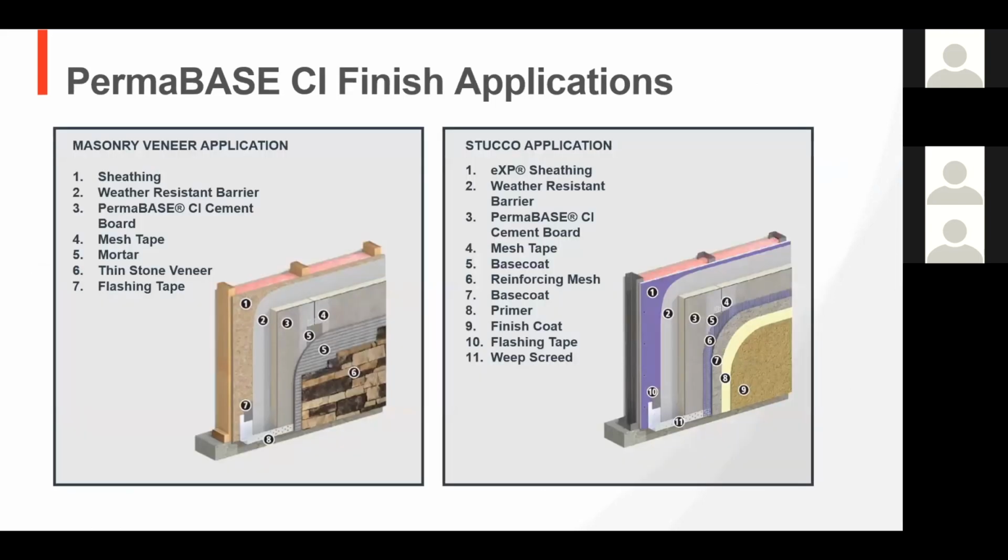I like this picture just to show it. I know you've seen it several times, but I love it because that's all there is to it. Whether you're doing stone or stucco, the manufacturers of the polymer modified adhesive are the ones who will provide a warranty for that system. And then when we look over at the stucco, the base coat and finish coat are from the EIFS manufacturer.